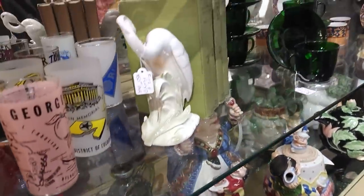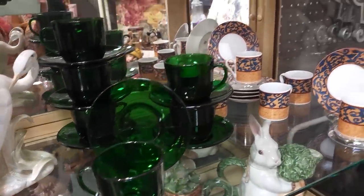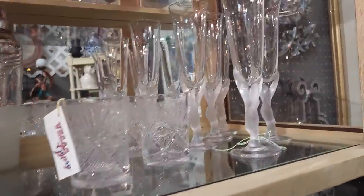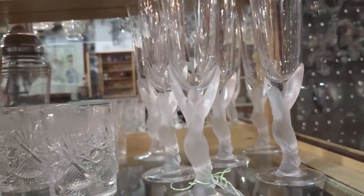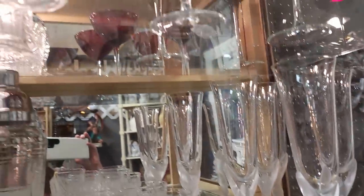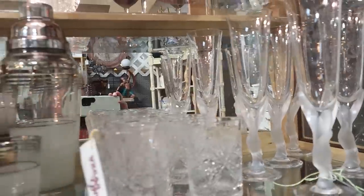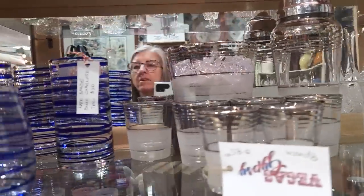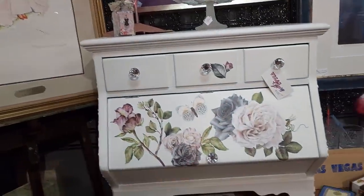We've got Hummels. Ooh, the emerald green. Love the emerald green. Oh, these are really nice too. Fabergé kissing doves. Ooh, those are nice. Oh, I don't know if you saw that price. $280 for the set of four. Really nice drinkware. Ooh, that's really cute. Look at that.